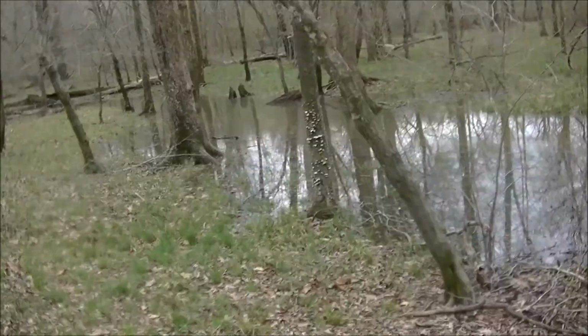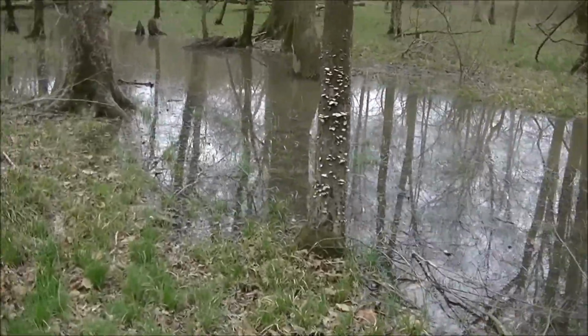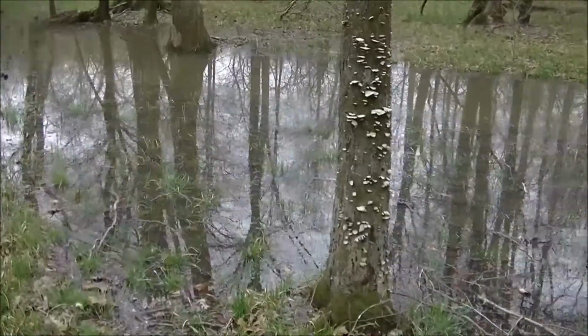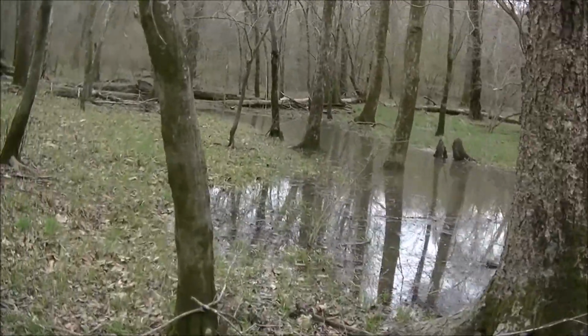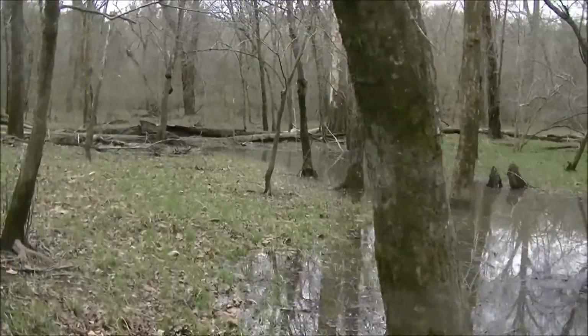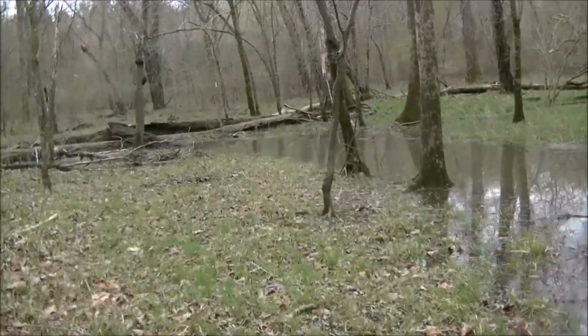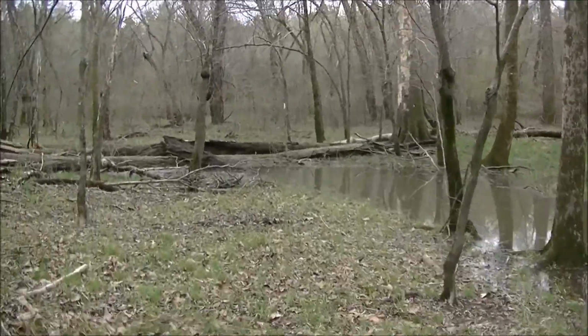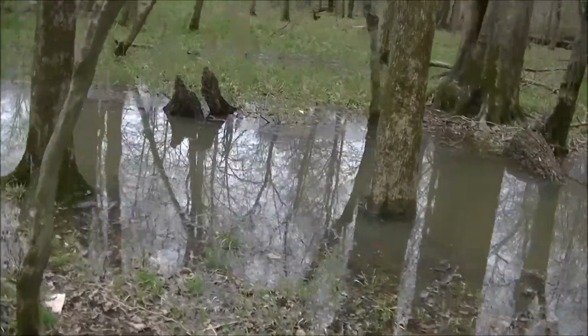But one of my favorite things about coming down here after a rain is the high water. I'll always bring my waterproof boots so I can go out in it. But I always love that part, the high water. And it's so calm and still today. And, you know, right there it's actually pretty high.